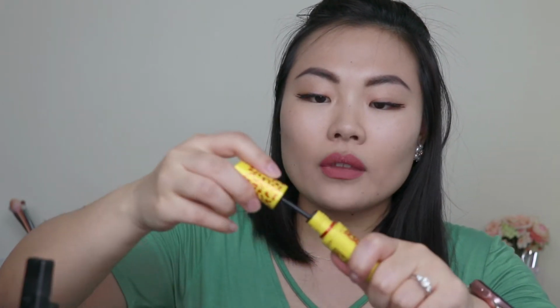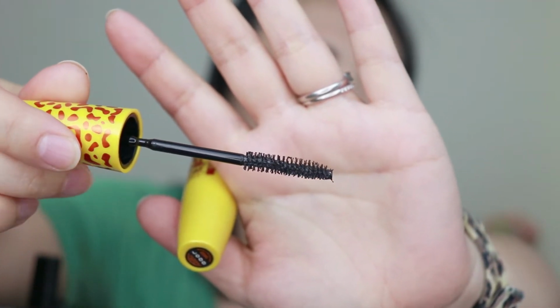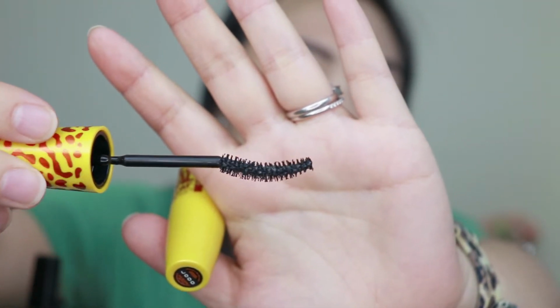of separating my lashes and getting every lash, because if you see the wand is curved. Because the wand is curved but also very skinny, it is able to get every single lash that I have, because my eyes aren't really that big and my lashes aren't really super long. So something like this that's thin enough and slim enough to get into all the little crevices of my eyelashes is really, really effective. So I really, really love this mascara.